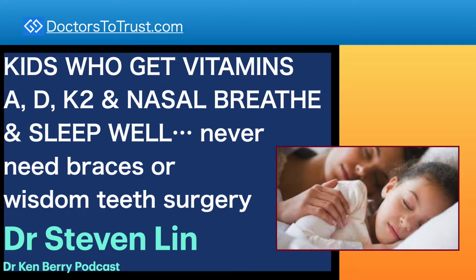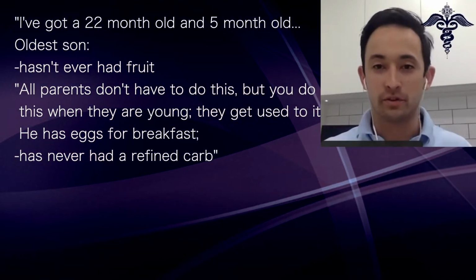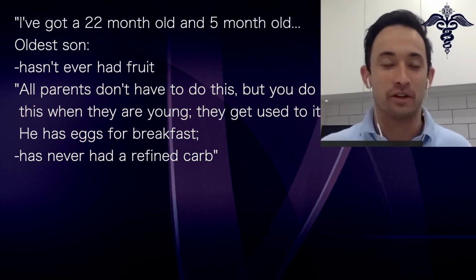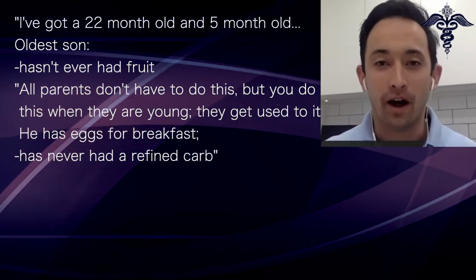He hasn't had a piece of fruit in his life. You know, all parents don't necessarily have to do this, but similar to your principles, you start them young, and that's what they go for. He eats eggs every morning. He's never had a refined carbohydrate.